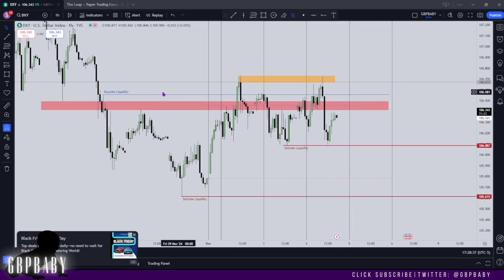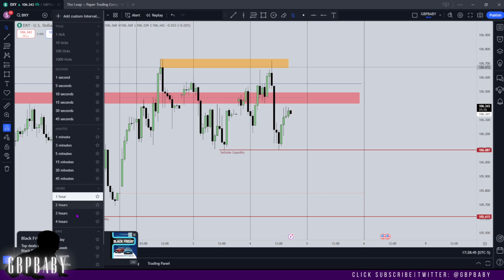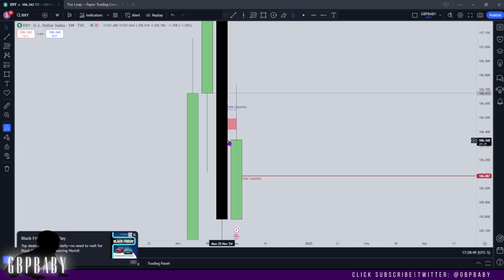Another thing we can take note of is this grey level. If you go and watch the previous video, you'll remember me talking about this weekly bearish order block. So I'll just show you that now. So this is the weekly bearish order block open. We traded up into that on Monday, and I was talking about how we traded into that premium PD array. So technically we should now be looking for discount PD arrays.